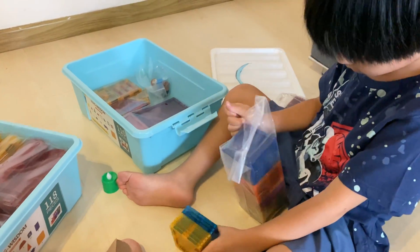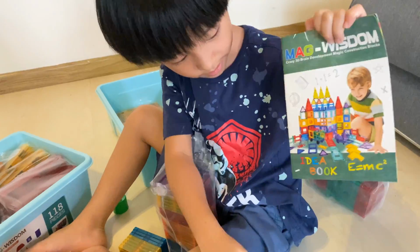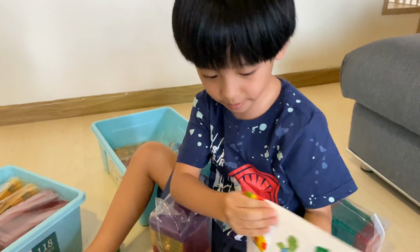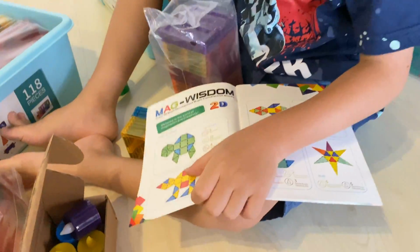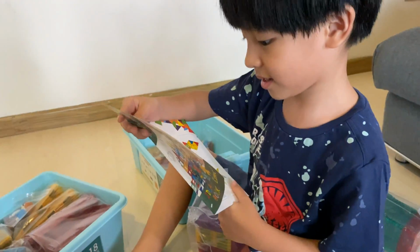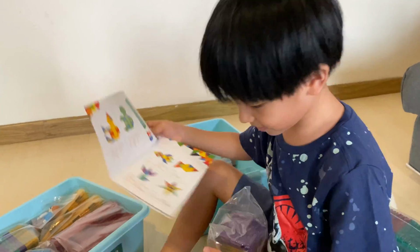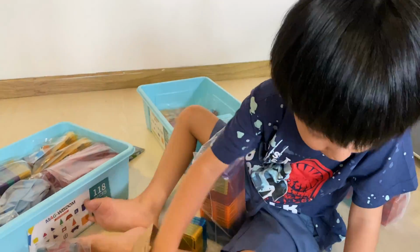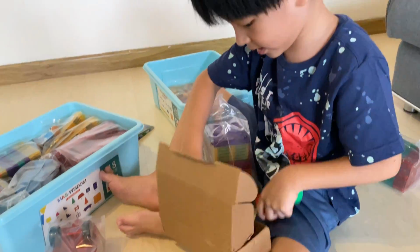Gotta build something with it, right? See, this kid just built this all by himself. I don't know how he did it, but this is kind of easy. Are you sure? You want to challenge it? Yep, I'm gonna try to do it. Okay, let's do it. Let me take out all of the lights. I got everything.